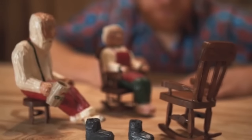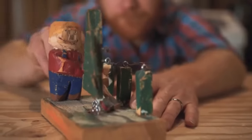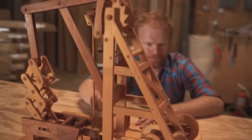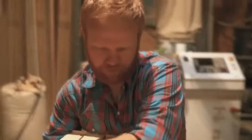Clark has made a lot of things out of wood. When he was 6, he made a lumberjack. When he was 15, he made a bow saw. When he was 18, he made this thing. And recently, he made a crate.